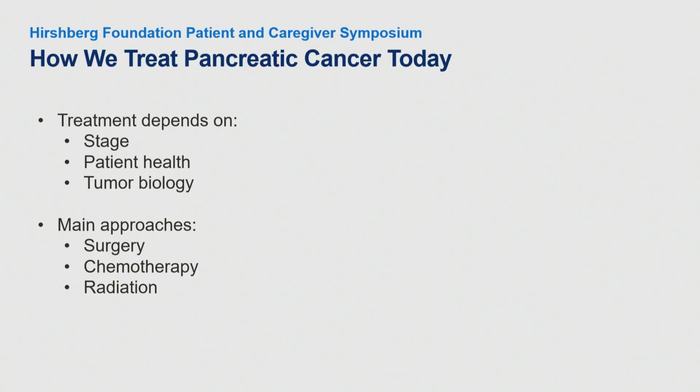So how do we treat pancreatic cancer today? The treatment depends on the stage of your tumor, your health, your overall performance status, and the biology of your tumor, how aggressive it looks like the tumor is or not aggressive. We take that into consideration too, and personalizing your treatment and determining what treatments are best for you. And our main approaches are surgery, chemotherapy, targeted therapies, immunotherapy, and then there's radiation therapy.